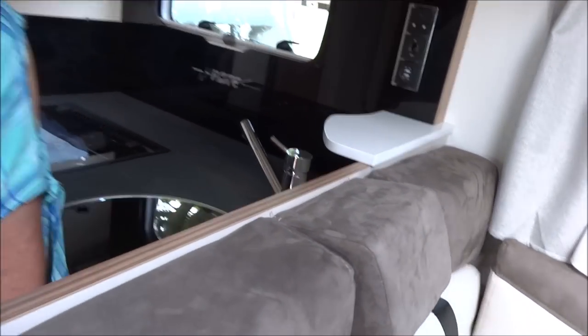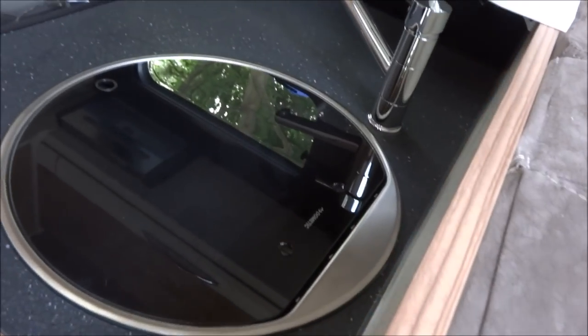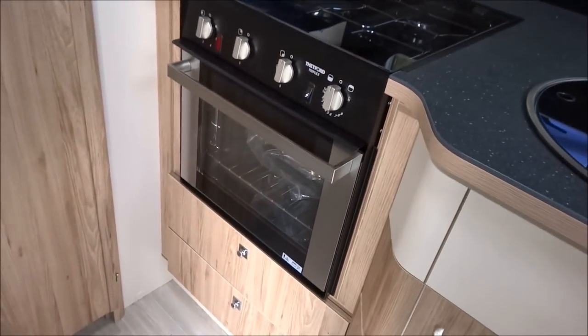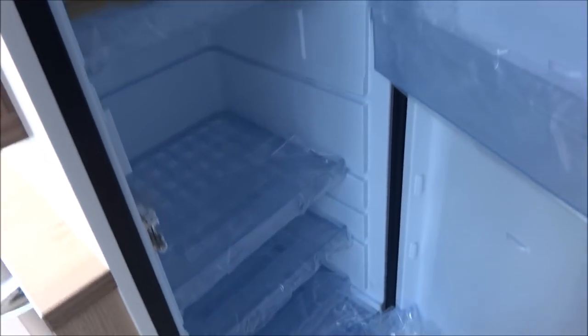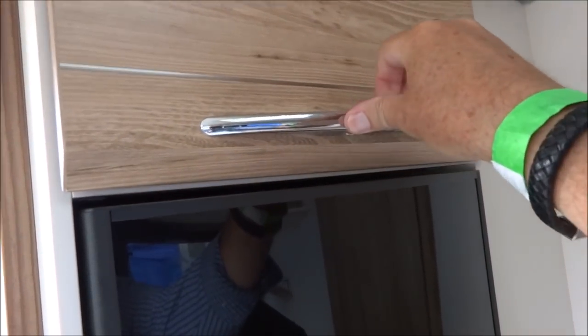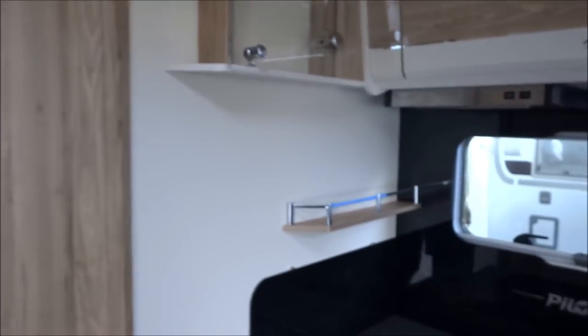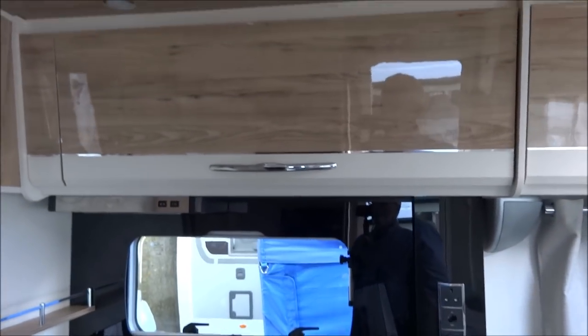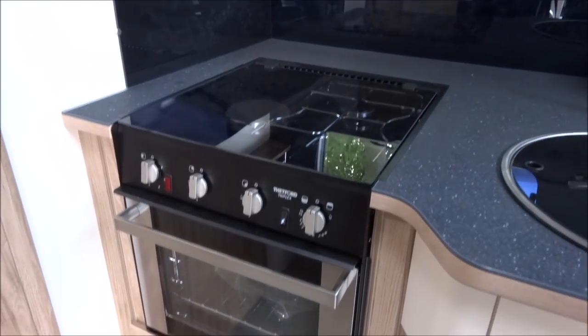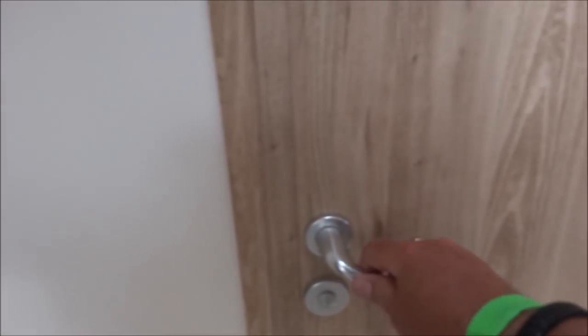Got in the galley, fridge to the side. One of the slimline fridges with a freezer cabinet in the top. Sure, you could probably fit a microwave in there. A bit high up though. There's no microwave in here, but plenty of covered space. And three burner hob and oven. And then we go through the magic door.